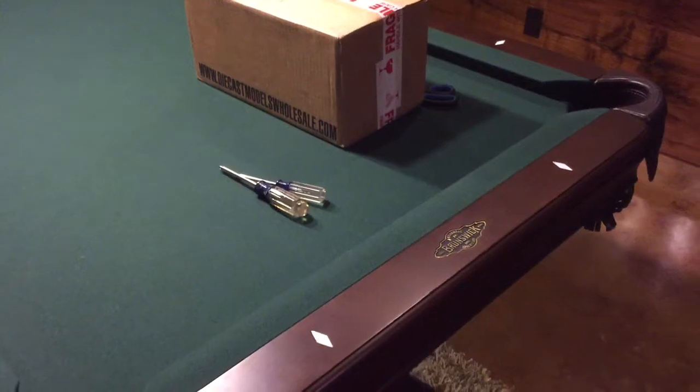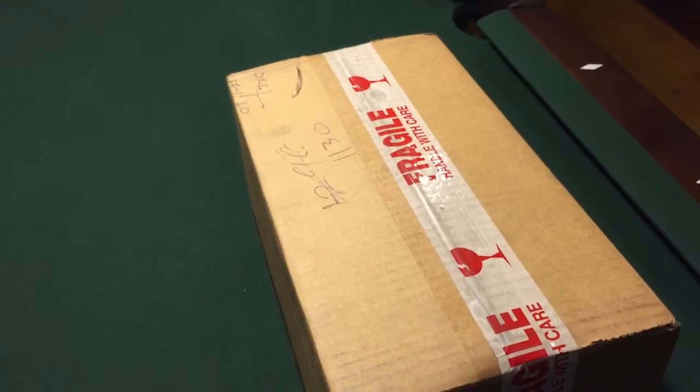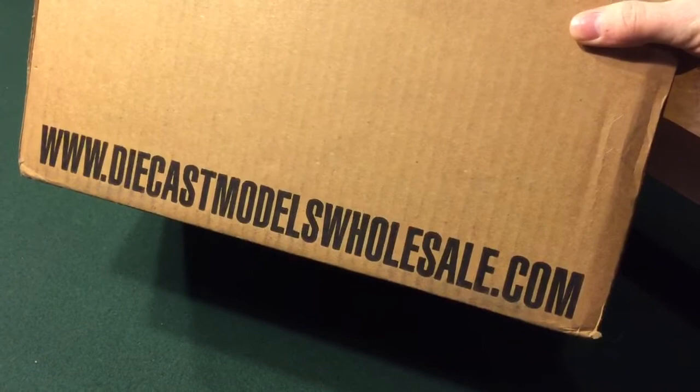Okay, so this is what I was talking about. Actually, it's been like 2 weeks since I actually got a car. But this was the first thing that I got for my birthday. And a few of you were asking where I get it from. When we look at the box, you'll see I get it from diecastmodelwholesale.com.